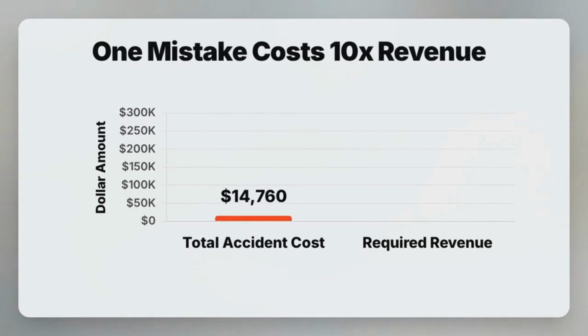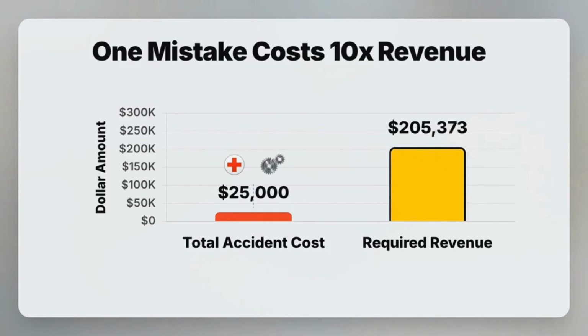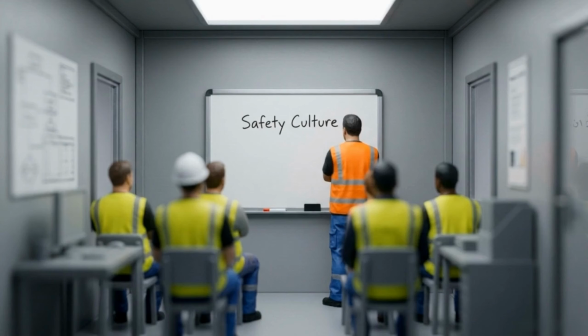If an incident costs $25,000 to resolve and your company operates on a 10% profit margin, you must generate $250,000 in new revenue just to break even on that single mistake. Avoiding these losses requires building a just culture.